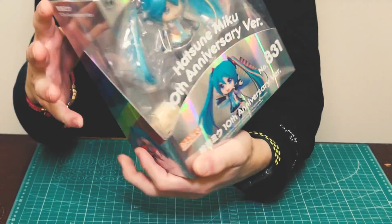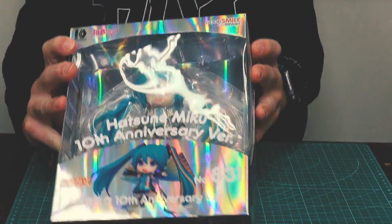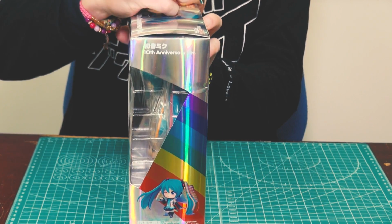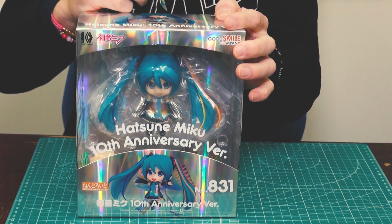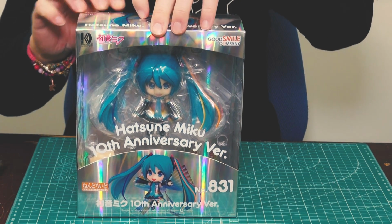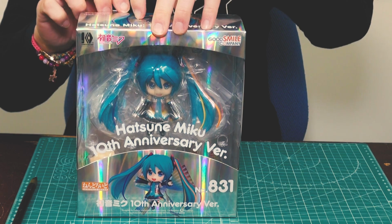I'm sad to see that it's going to be opened and left aside, but you know, I really like figure boxes. I make a point of leaving some of my figures in the box for display because I think it looks better that way. How about you? Do you take them all out?